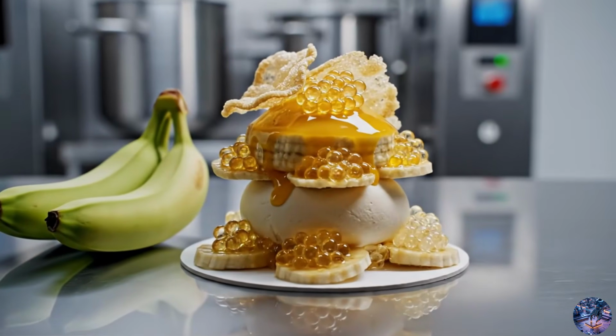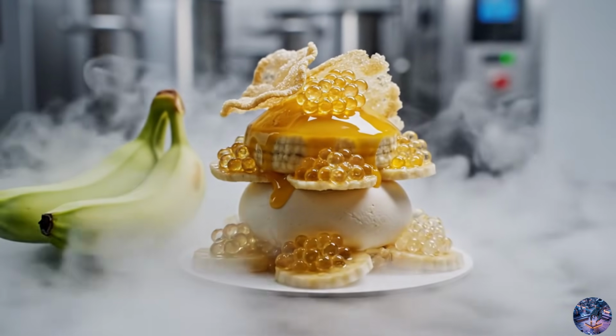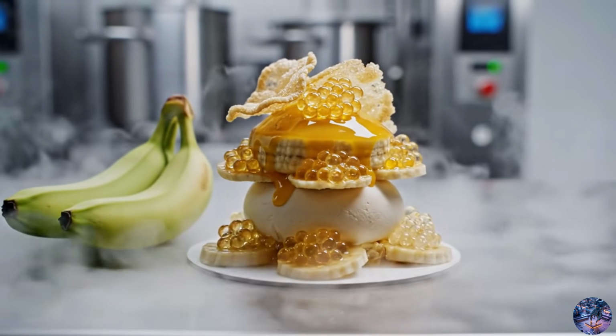The physical transformation from raw green bananas to a highly engineered culinary product is now physically complete here.